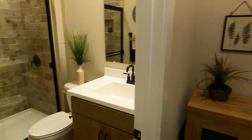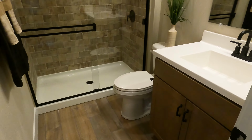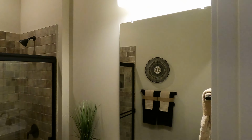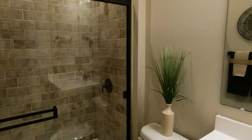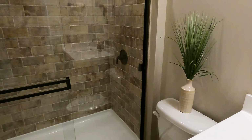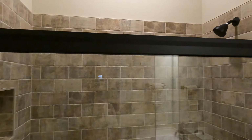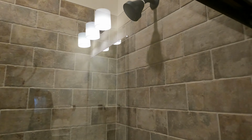And then over here we've got a full bathroom. So we've got the, my brain's not working today. The vanity, goodness, the toilet and the shower. Dialed in, looks great.